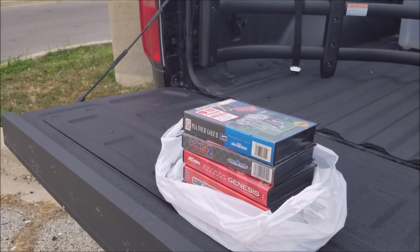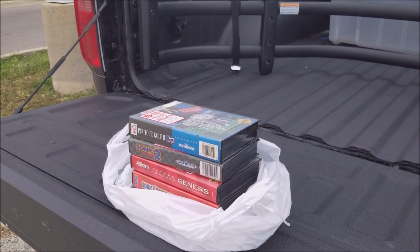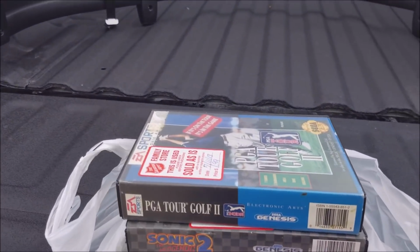Hey guys, I had to drop some stuff off at the post office, so I decided to go to a thrift store. We'll go to one more after this, see what we can find. I picked up a couple games and a big ass lamp, so we'll go through the games first. These are all just for me to keep.